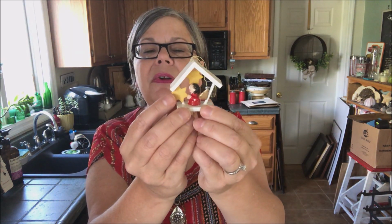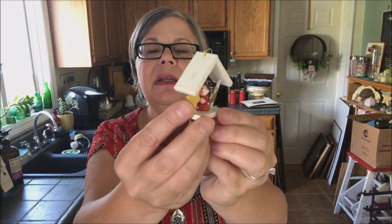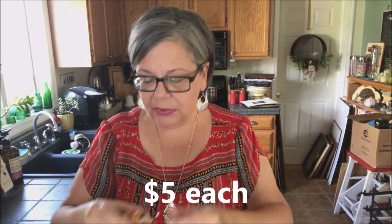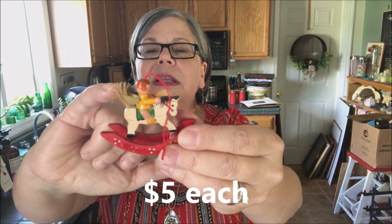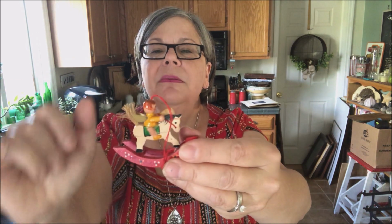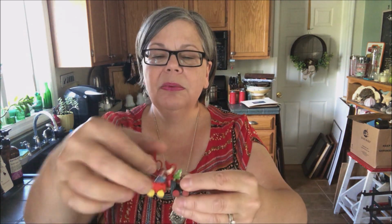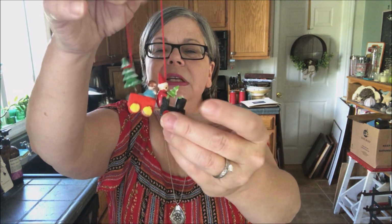Next, some wooden ornaments. Look for those that have a lot of detail in the design and in the faces. These are about $5 each. I will likely put a bunch together. I mean, look, that horse has a sisal tail and a sisal mane. Very cute. And this one with a couple of trees, Santa on a train. And then there's a little, can you see the little smoke coming out?